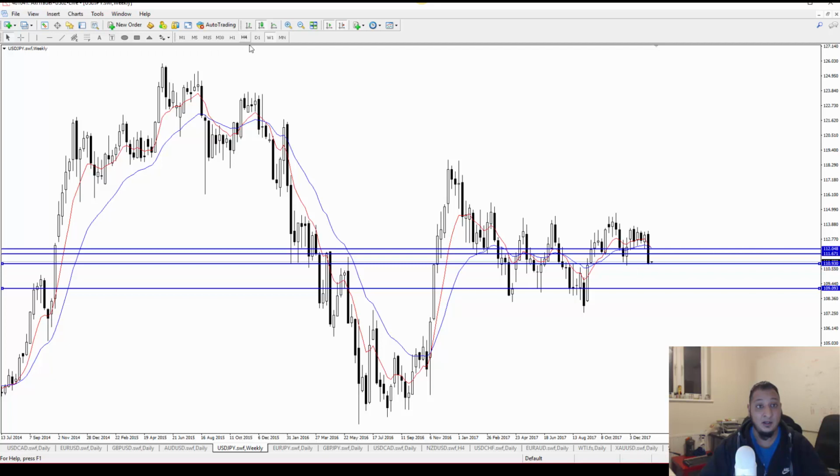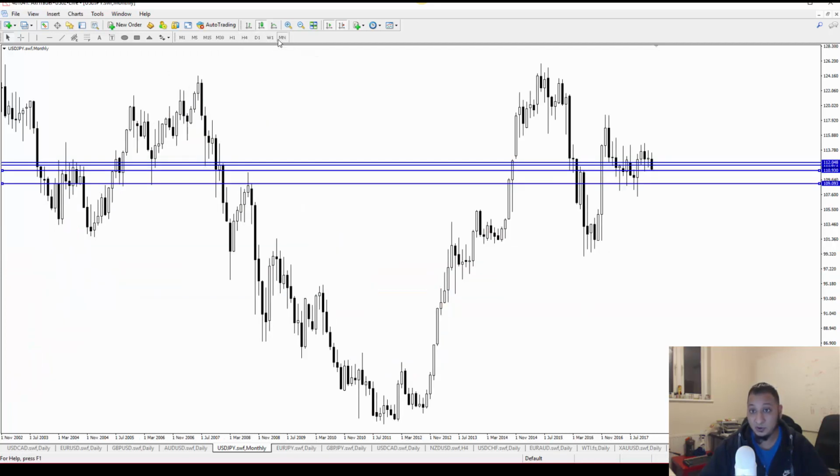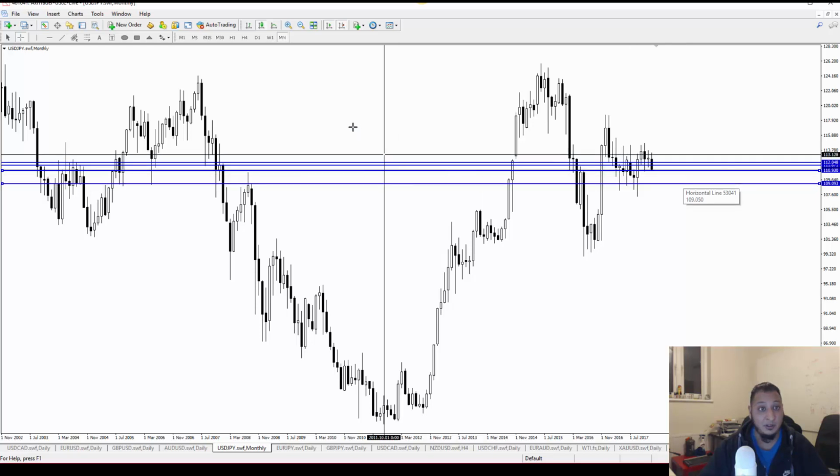It's more of a sell. So what I'm looking for, let me just see if there's any price action showing. Yep, a mother bar, inside bar. A break of that will lead down towards that potential there.